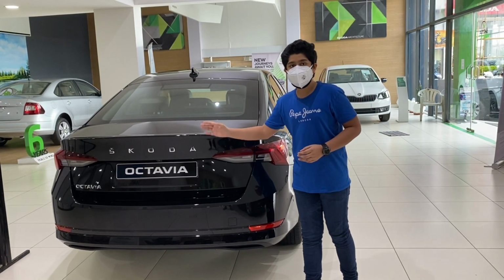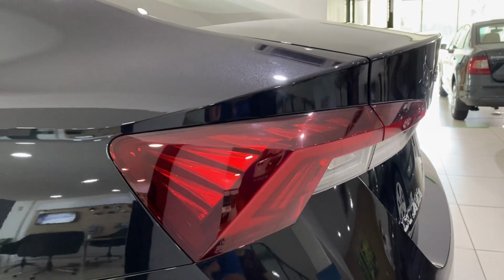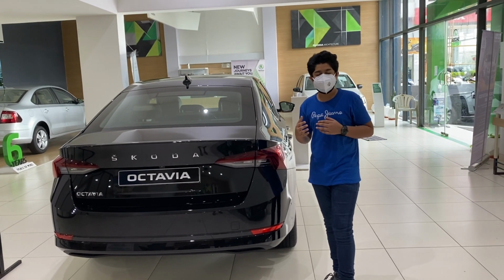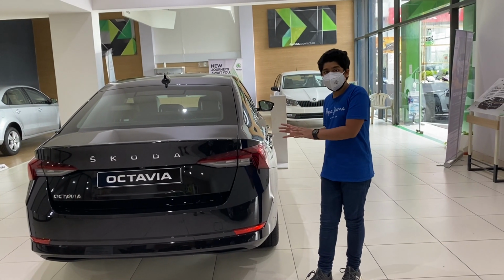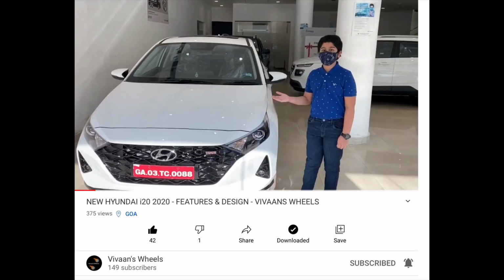There's this ŠKODA lettering on the back, and now coming to the tail lights, I personally am not a fan of them, but at the end of the day, it's just my personal opinion. I don't really like tail lights which come into the side of the car. I also mentioned this in my i20 review.